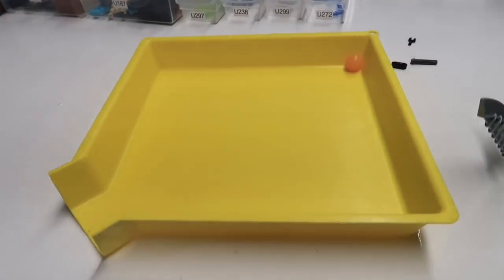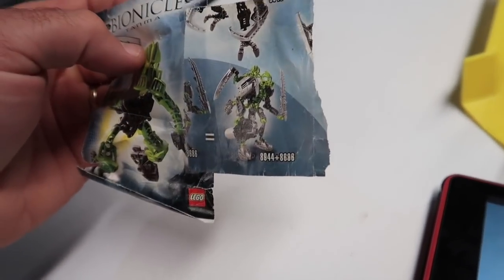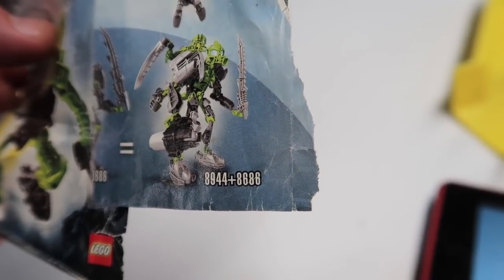All right, there was a few pieces missing. So this first bag actually had two sets in it. It has this guy, which is this one here, and then the instructions were like all cut up in there. And then I can see this. That's how I get this other set number. 8686 was the one I just parted out.